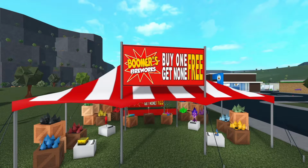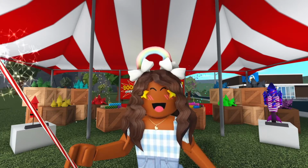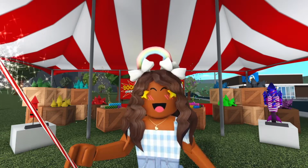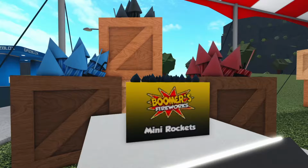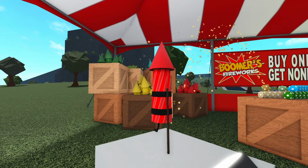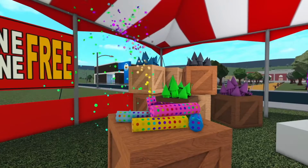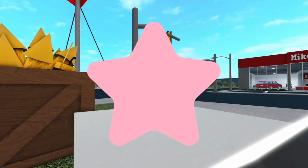Boomers Fireworks is located once again right across the street from Mike's Motors. Just like last year, the sparklers are definitely still my favorite, and you can only get these at Boomers Fireworks. All of the fireworks that you purchase here can be found in your inventory. We have the mini rockets, the standard firework, the standard confetti poppers, the colorful confetti poppers, the huge firework, and last but not least, the fountain cone.